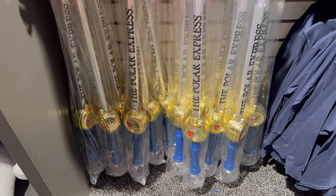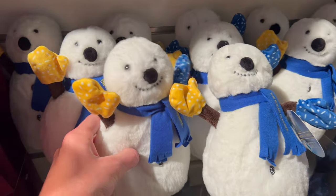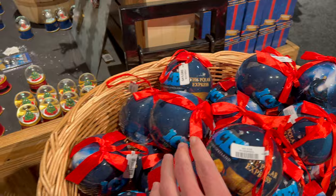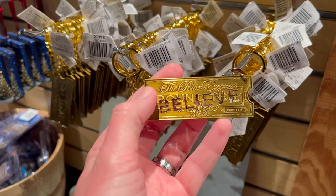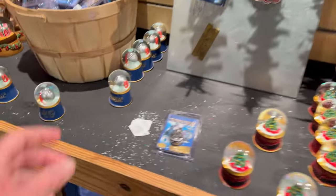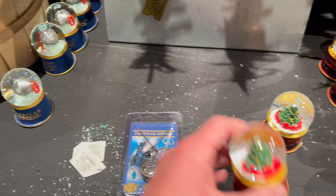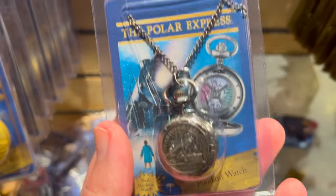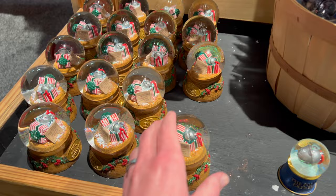A light sword? Crazy. Snowman. Here's some ornaments. These are almost paper in quality. And here's a ticket. It's like the ticket from the movie, the Believe ticket. There we go. Some snow globes. We got a Christmas tree one. There we go. Little picture frame. What's this? Oh, it's a compass. That's really neat. There's another one.